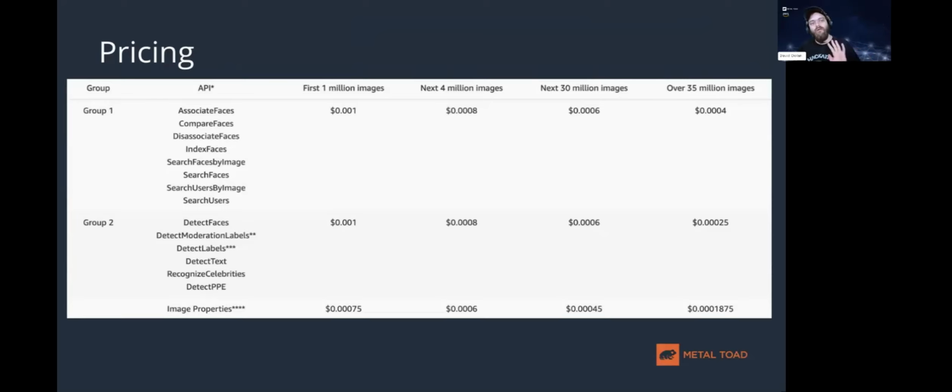But anyway, with Rekognition, we do get a free tier. That means we have a period that's 12 months from the date of account creation. During this period, you can analyze 1,000 images a month using either group 1 or group 2 API calls. And do notice that is how their pricing works within Rekognition. They have 2 categories for API calls, group 1 and group 2.